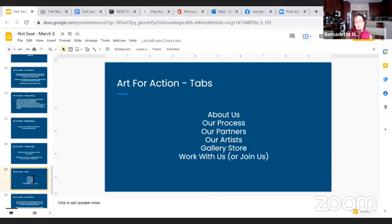And then the tabs are always really important to me, and how you organize this might help people get to where you are. So here's some suggestions of wording to use for your tabs. Again, that process piece for people to understand, and then our partners, or however you want to describe those impact fund people, and then our artists, and then the gallery store. So maybe you can combine the gallery function with the store, so it's all in one place, and I only have to go one place to view all the artwork.